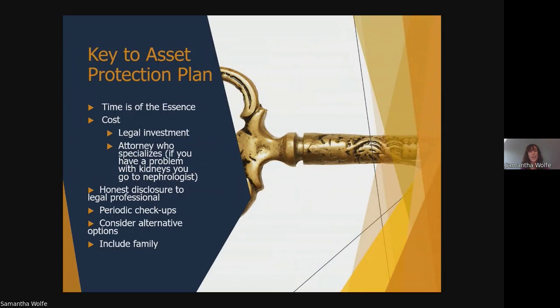The reason why that is so important is because, again, in Pennsylvania, there is a 5-year look-back period. And so making sure that you're doing it in plenty of time, pre-planning is what we call it. Pre-planning is going to offer you some protection. The cost could be either a legal investment or, if you're using the financial products, it could be that you're purchasing a product.